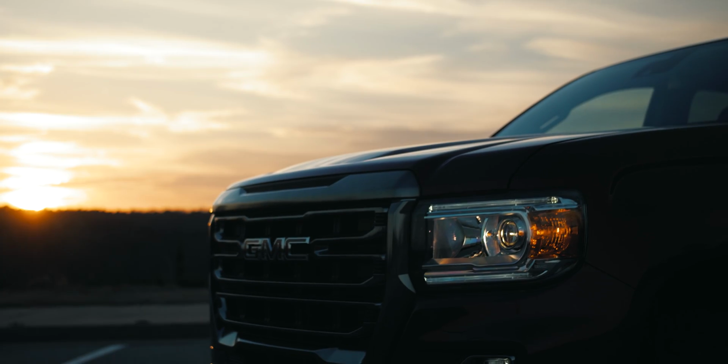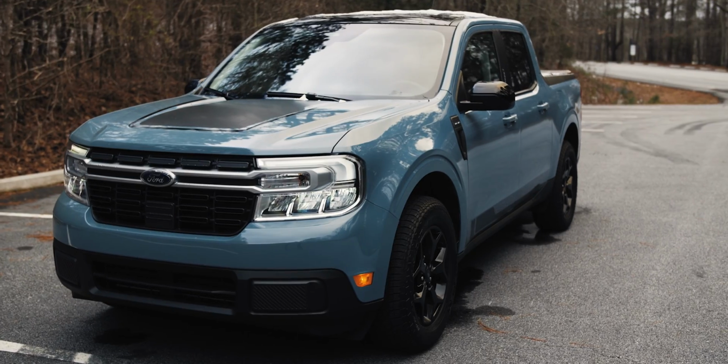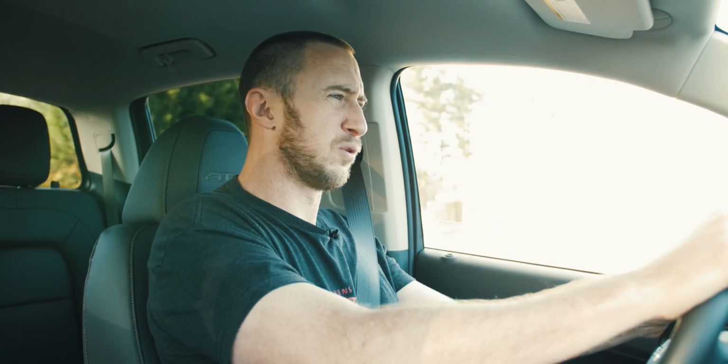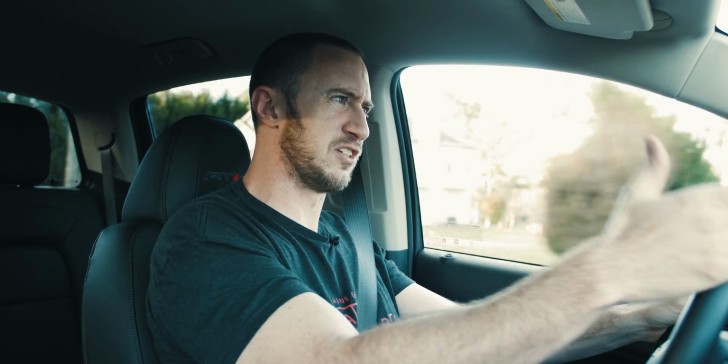I mean, this is such a comfortable ride for a pickup truck. It's better than the Tacoma. It's light years ahead of the Ranger. And I will tell you, having just driven the Ford Maverick, which is a sort of car-based pickup, it's better than the Maverick. Another sort of surprising aspect of the driving characteristics is the steering.